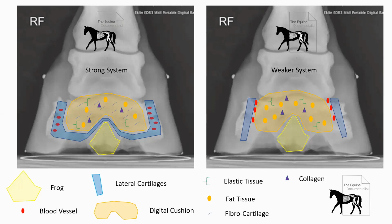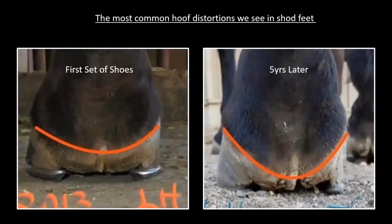Yeah. Now, obviously, we're talking about young horses, and these distortions do happen over time, don't they? And this is possibly what makes it hard for people to spot until it's further down the road. You've got some great images here to help express that. So these were sent to me from somebody who follows my Facebook page, and you're looking at, I think it was a 3 or 4-year-old horse on the left, first set of shoes, and 5 years later you can see exactly what we're talking about. All the back of the foot has just collapsed.